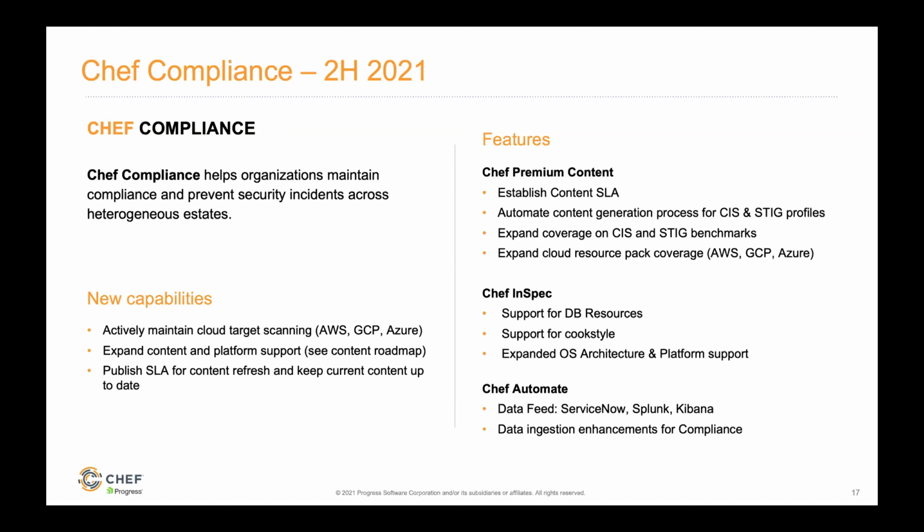So with respect to some of the key features, one of the main aspects is with respect to the automated content generation process. And this is basically to eliminate the manual dependencies that we have in generating content for CIS and STIG profiles. And we are really looking at automating the entire process so that as soon as there is a new content which is being released by the benchmark providers, we have an automated process wherein we pick up these new profiles or the new benchmarks, and we incorporate them within Chef and make it available to the customers.